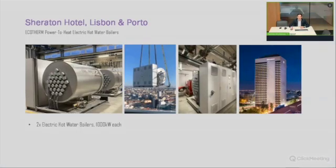Also in the hotel sector, electric boilers are used. For example, we equipped the Sheraton hotels in Porto and Lisbon with 1 megawatt electric hot water boilers each. They are using this for hot water generation and space heating.